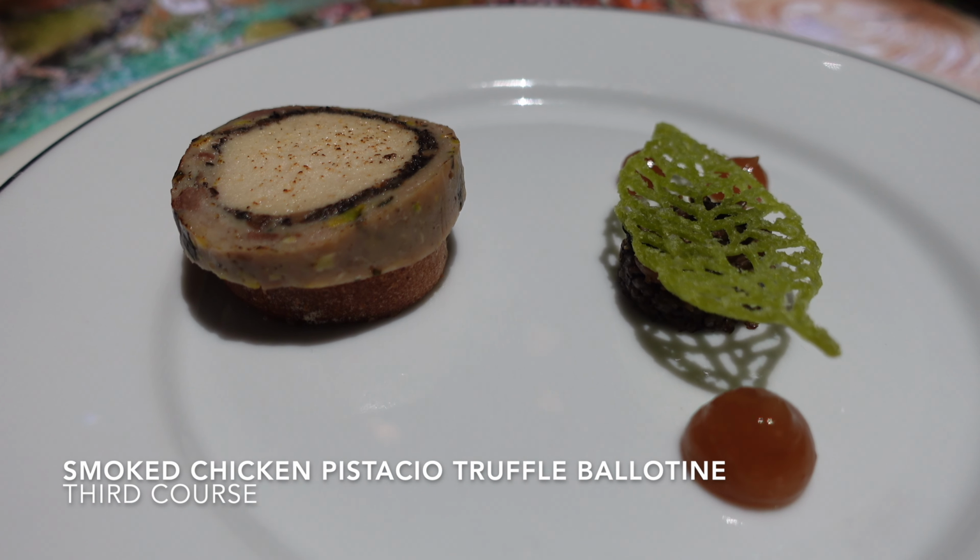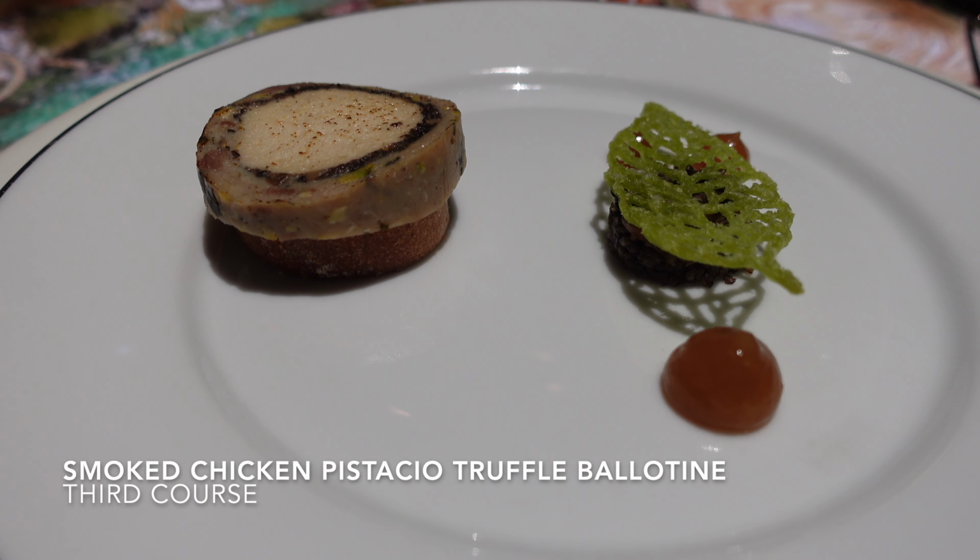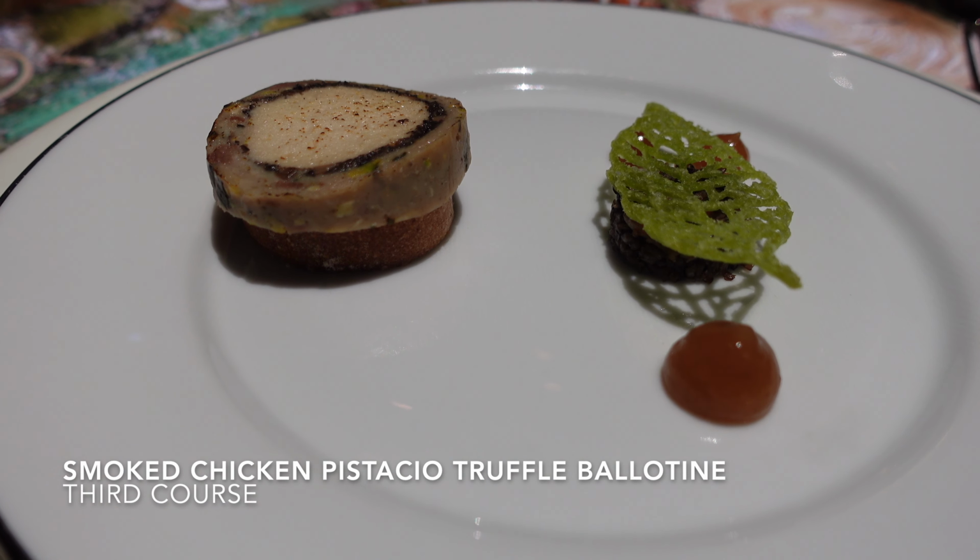It's the mushroom bouquet with balsamic vinegar, and on top of that is your edible avocado peel, which is a bit sour.